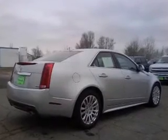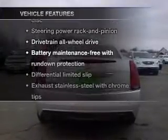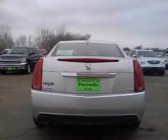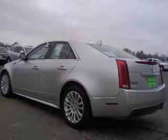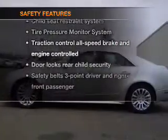Let the sunshine in with a sunroof. And with these notable features, you won't want to miss out on the opportunity to own this amazing ride. Power door locks, power windows, power steering, cruise control. And for your peace of mind, the following safety equipment is included.